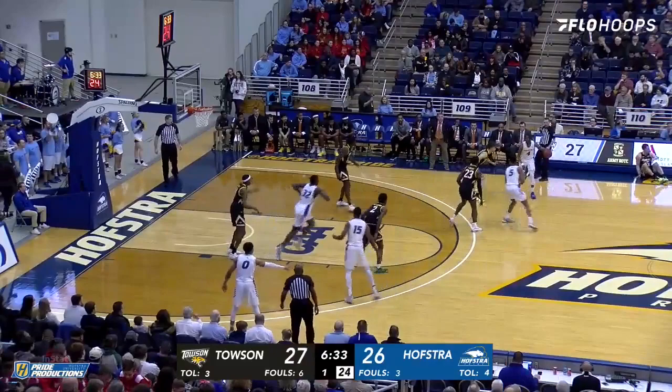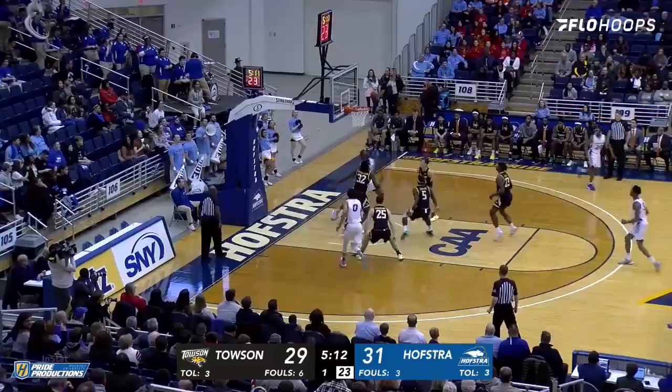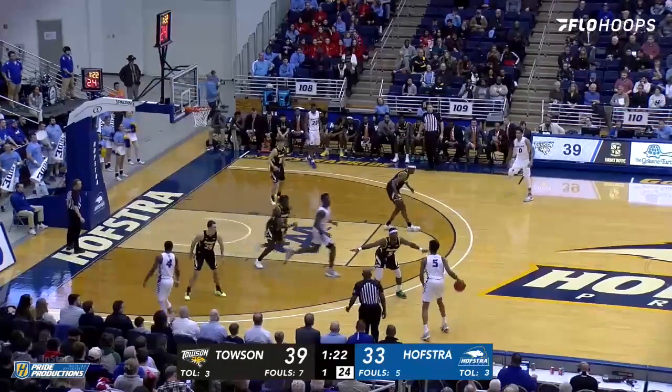Pemberton out to Coburn again. Coburn for three, no good. Rebound by Conte. He rips it away. Back out to Pemberton. Pemberton to Bowie on the left side. Bowie for three on the quick shot. No good. Rebound Pemberton. They have it on the left side beyond the arc. He gets the screen from Conte, but he immediately is trapped by two players. Back out to Bowie on the left corner.